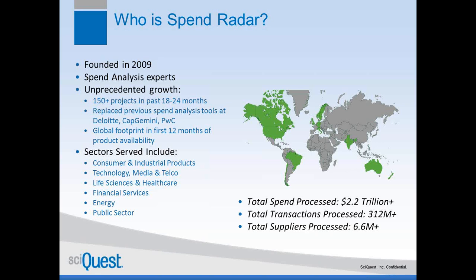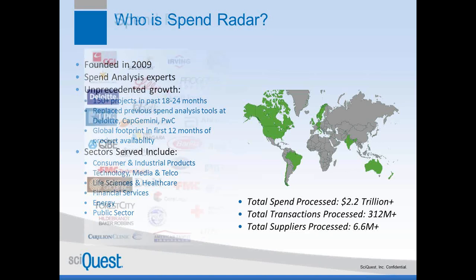We span pretty much any market sector, so it doesn't matter, every company out there, every organization out there, as you can imagine, spends, and they have an opportunity to try and manage and reduce those costs. We have, in our relatively short period of time, processed quite a bit of spend and quite a bit of transactions. You can see there in the bottom right-hand corner of the screen. An interesting little trivia fact is if that $2.2 trillion was our GDP, we would be the 10th largest country in the world. So we have definitely processed quite a lot of spend in the last couple of years.